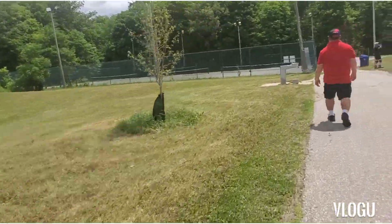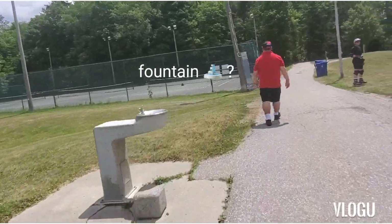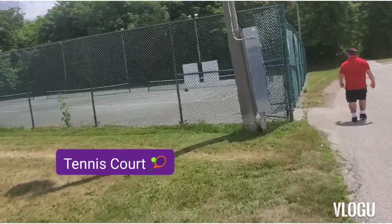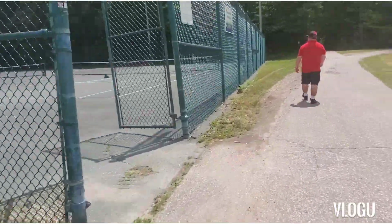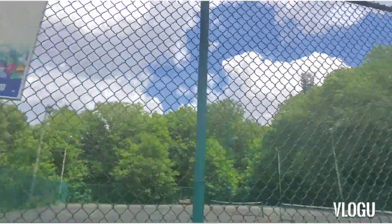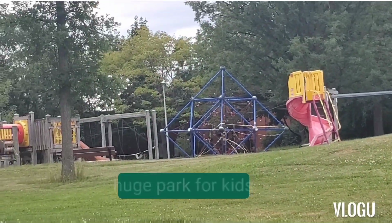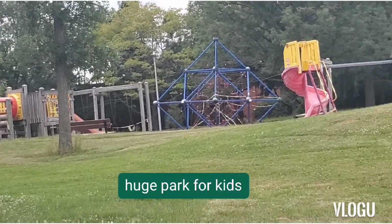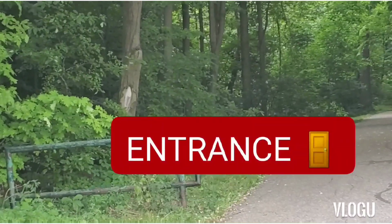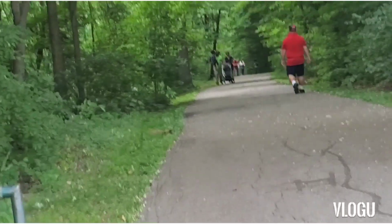So this is a nice tennis court. You can play it with your kids. There is also a fountain. This is the Bestvirw tennis court. This is the park on that side, and this is the entrance of the park.